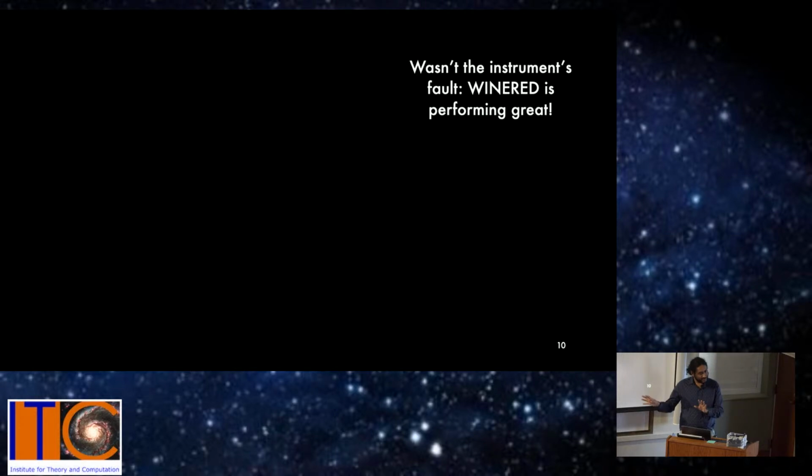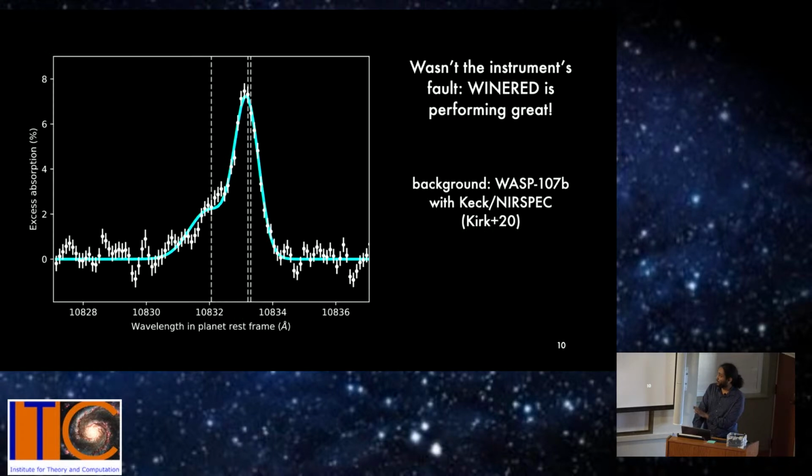And especially during the first science run, you always want to make sure that you didn't mess something up during the observation, but it seems like this wasn't the instrument's fault. To give you a sense of how well it's performing, here's an example of a detection with Keck NearSpec, basically the best instrument on Earth to do this kind of study before WINERED.